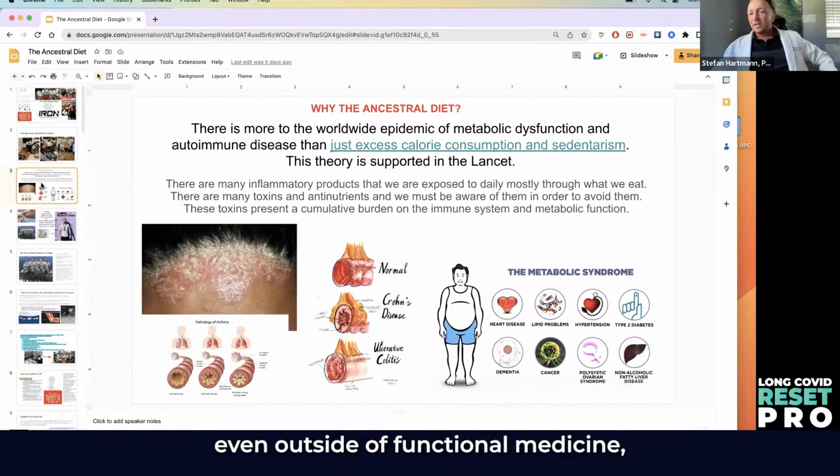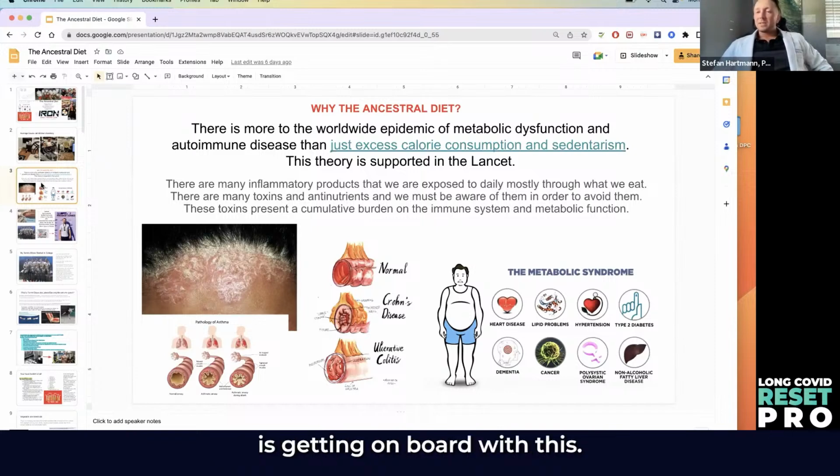But even outside of functional medicine, even mainstream is getting on board with this. The Lancet is saying that there's an epidemic of metabolic dysfunction, and it's probably not just calories in, calories out that's making people so sick. Metabolic dysfunction covers a whole process of diseases, from cancers and heart disease to, in my opinion, also the long COVID patient, both the vaccine injured and the wild type.